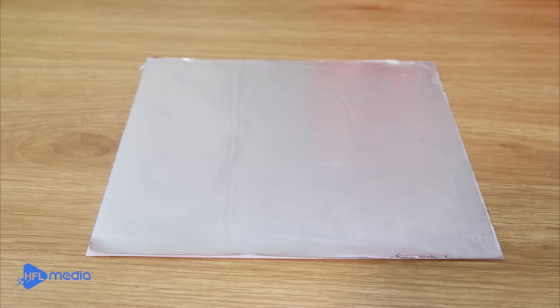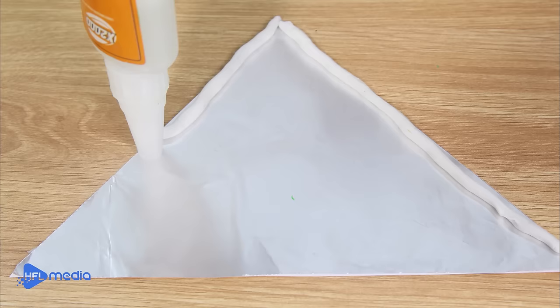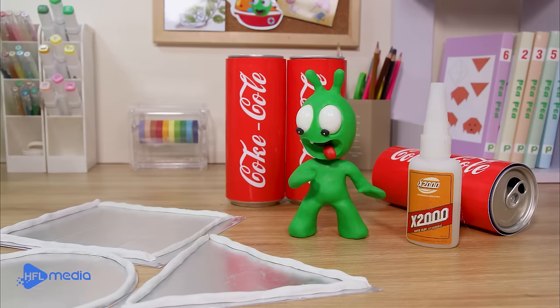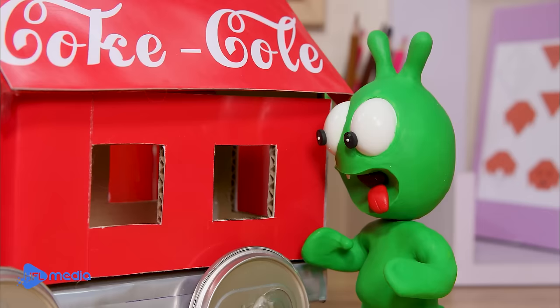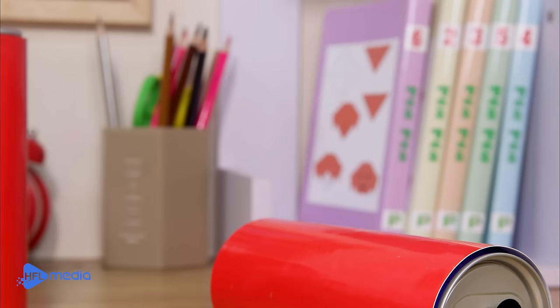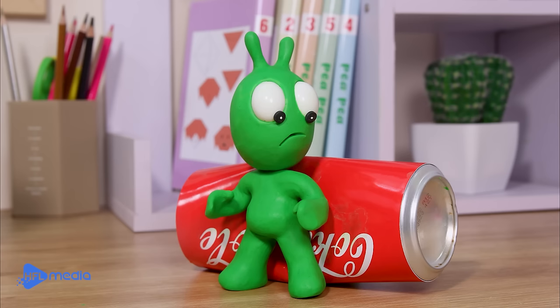PeaPea poured glue on the cut Coca-Cola pieces. What would he do next? Now he has completed the front part of the train. It looks so beautiful. PeaPea loves his work. PeaPea is clumsy again.